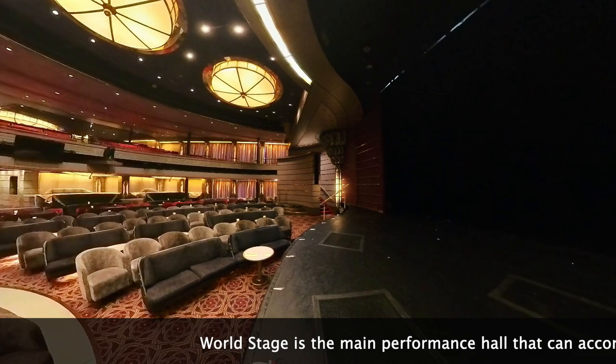Stage is the main performance hall that can accommodate 574 people on two levels.